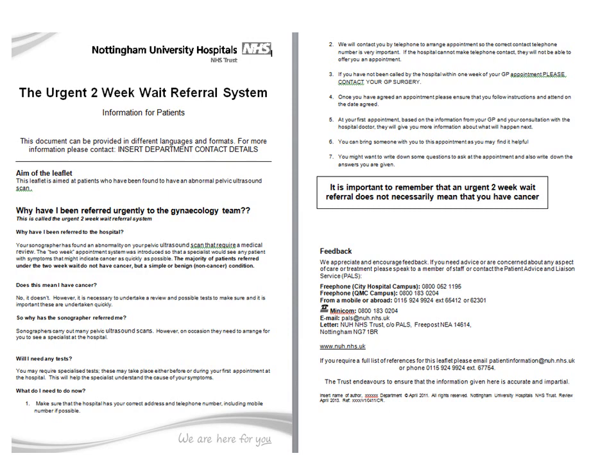This leaflet will be handed to patients who have a high-risk cyst detected on ultrasound scan by the sonographer, and it stresses the importance and the meaning of the 2-week wait referral system, so patients have an understanding that there may be a risk of cancer.